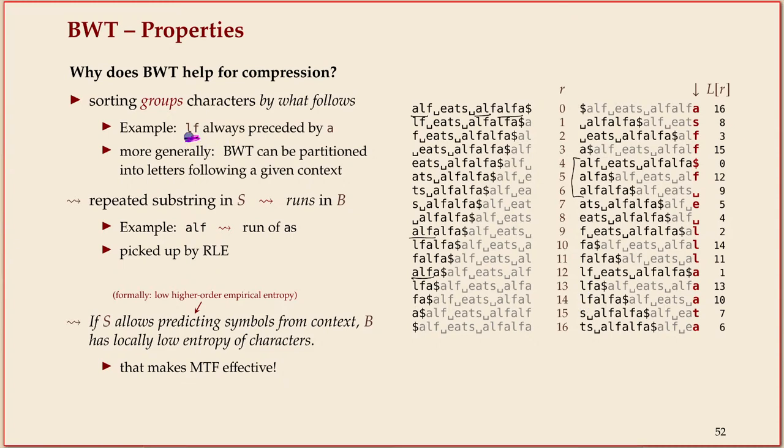I'll use a different color here. So if we look at the LF, then we get three A's at the back, because that's always what precedes LF. So we get a certain grouping. Now remember when I said BWT gives you locally low entropy? That's exactly that. If I have all A's, that's minimal entropy locally. It's the same character repeated all over.